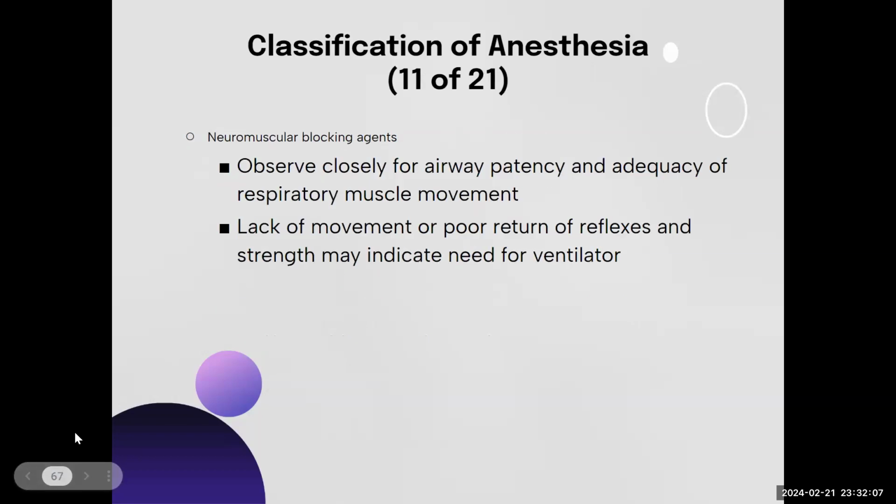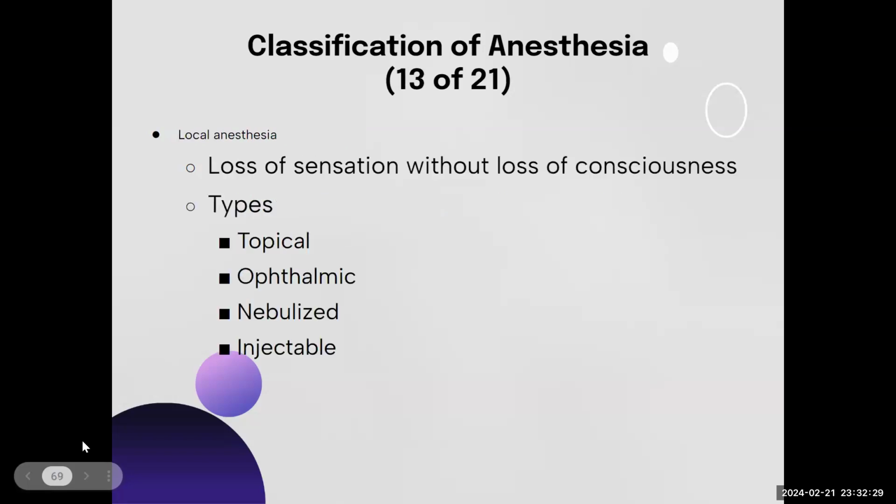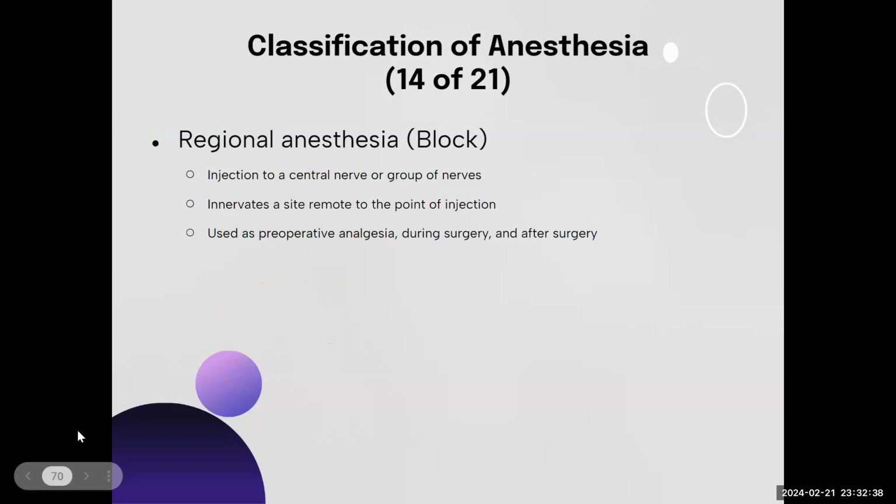And you'll learn about those in pharm. But if you have a neuromuscular blocking agent, the client can't move. So you really have to be watching the airway and their safety because they don't really have any way to move. Antiemetics as adjuncts. You can also have local anesthesia given by different routes. You can do regional, which is a block, a certain area of the body.